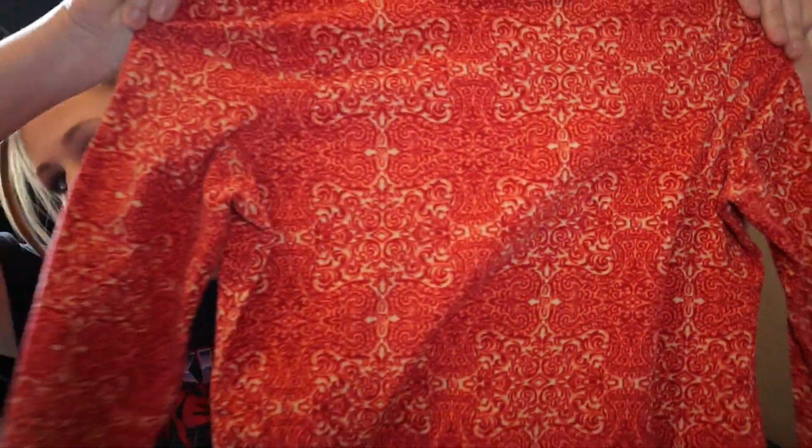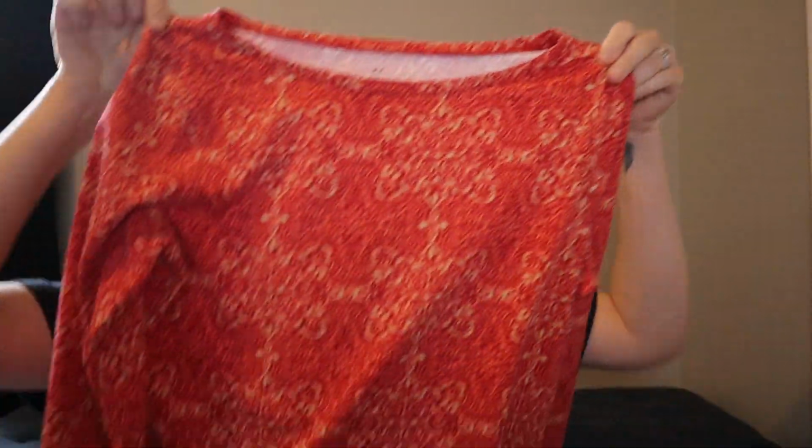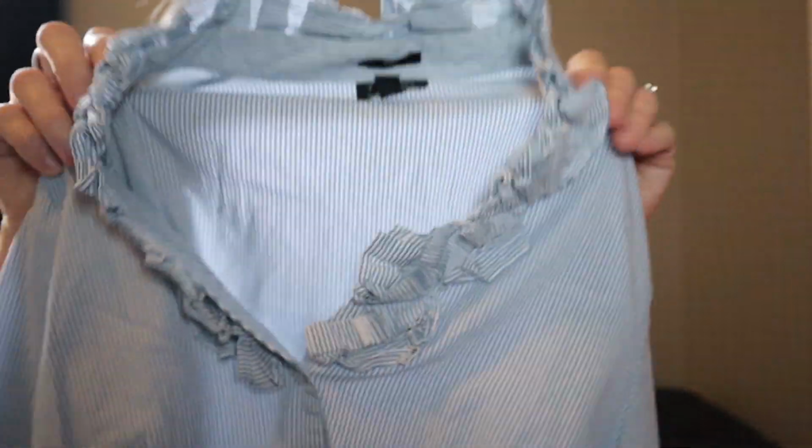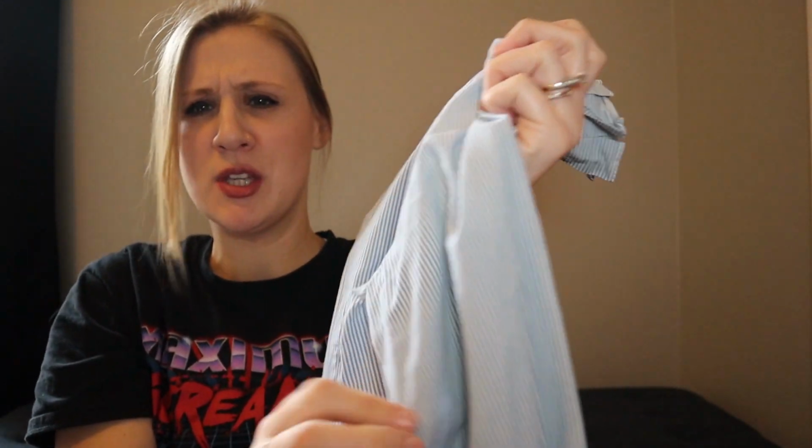Talbot's. It's another pretty patterned sort of wide boat neck top. All right, Talbot, size 6 petite, another sort of career type piece. So we have all this cool ruffling at the neckline, button down shirt. If I didn't mention that it was a blue and white pinstripe, that's what it is, so very classic.